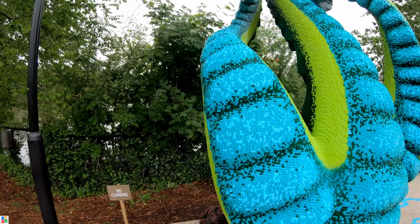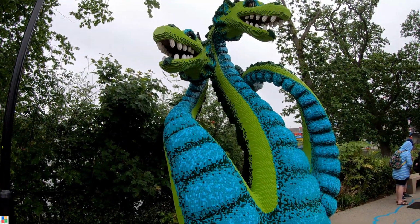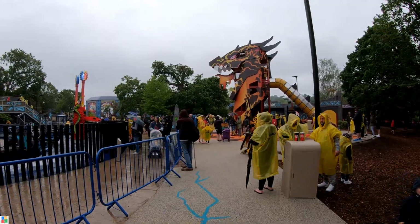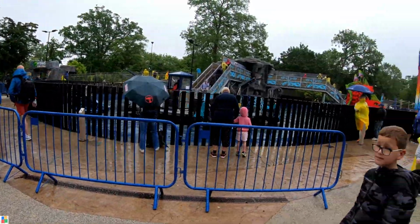I'm trying not to get too much water on the lens, are we, Kurt? No, but it is raining a lot. But it is raining a lot, but that is just breathtaking. It really, really is. Let's show you around the rest of the area. So dragon model right here. Looks fantastic, it really does.